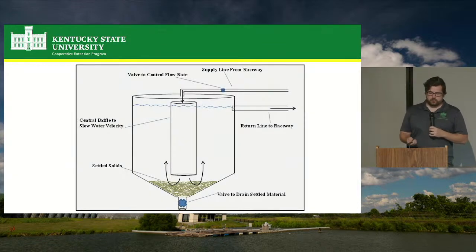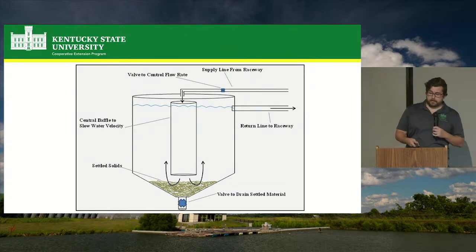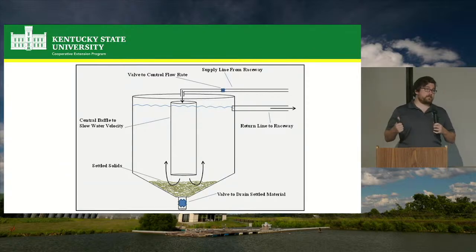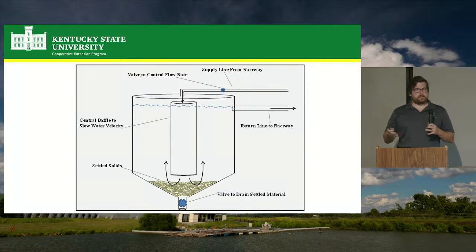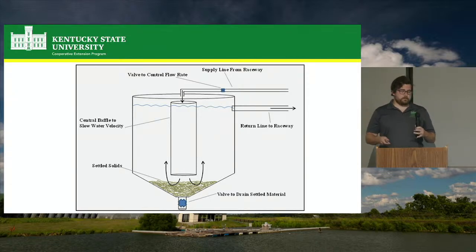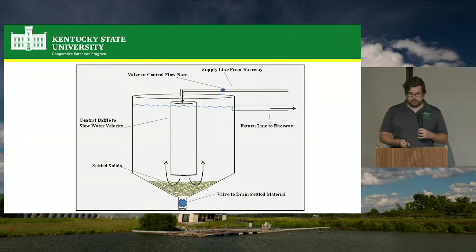And here's just a wire diagram of the way the settling chamber works. We've got water coming in from our production tank at the top. Through the center baffle, the water's forced to the bottom and then is forced to rise back up to leave the settling chamber. Gravity does its thing. We end up with a nice big layer of sludge on the bottom, which we can just easily remove by opening a ball valve at the bottom. So real basic, real simple.